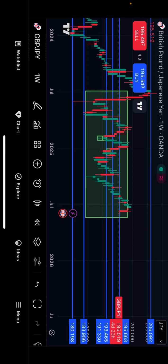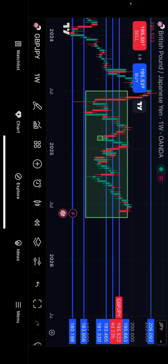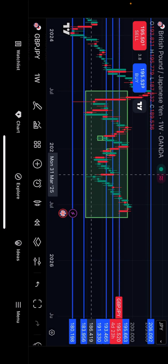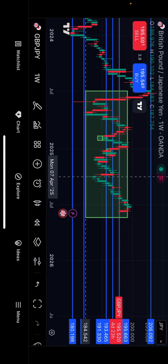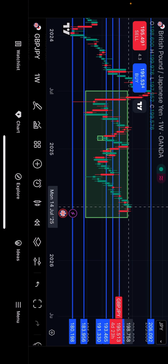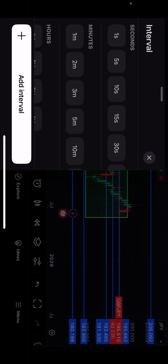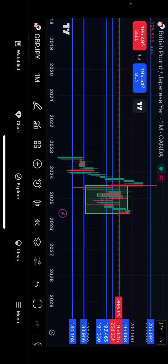GBP JPY, it broke out of the top, but then it came right back inside of it. Because of this very long trend that we had from down here at the bottom of the box at 184.542, all the way to the top, which we broke out a little bit, came to 199.429, it is possible that we're gonna come back and start to clear this bottom.